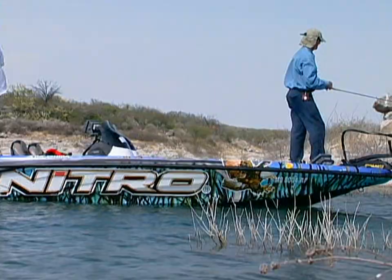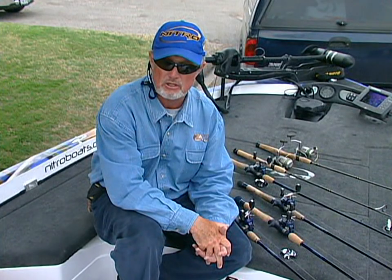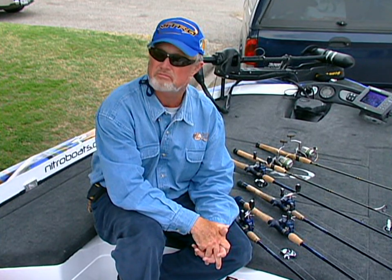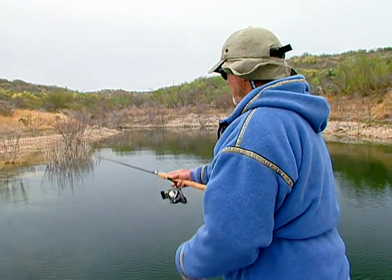Here we are at Lake Amistad in Del Rio, Texas for the very first Elite Series event, BASS event of the year. These fish are moving up on the beds. We're going to continue to have the new moon. We'll also be going into some 80-degree weather days, which is just going to encourage them to move up more and more every day, probably on the beds.